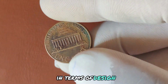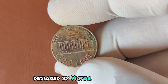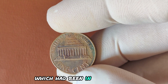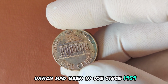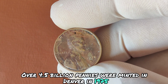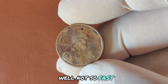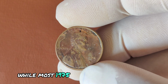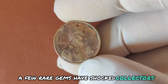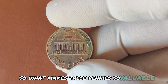In terms of design, this penny features Abraham Lincoln on the obverse side, designed by Victor David Brenner. The reverse shows the Lincoln Memorial, which had been in use since 1959. Over 4.5 billion pennies were minted in Denver in 1975, so it's a pretty common coin, right? Well, not so fast. While most 1975D pennies are worth face value, a few rare gems have shocked collectors by selling for thousands of dollars. So what makes these pennies so valuable?